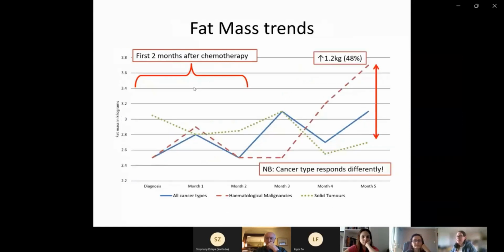Okay. The interesting part that I'd just like to highlight here is that anthropometrical variables seem to get depleted or seem to change the most during the first month of chemo exposure, whereas the body composition variables were most affected during the first 2 months after chemotherapy exposure. So the effect on the body composition lasted a lot longer than it did with the anthropometrical variables. And in this case, you'll see once again the pronounced difference between the different cancer types.